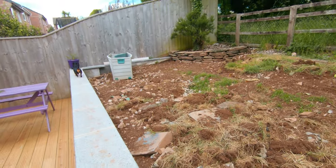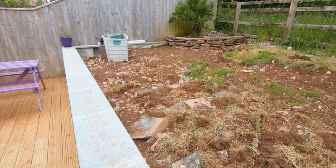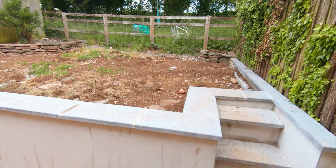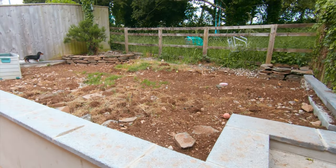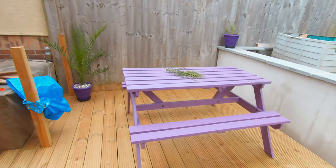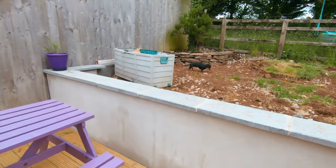So let me just give you a little bit. Lisa's got some stuff on the line, so I'm not gonna show you that. But it's the garden. So as you can see, I've made a couple of planters in the garden. They've done the deck now, although I couldn't show you all of it. I'll show you that another time. Lisa's painted the bench purple, and the garden is leveling out quite nicely. So anyway, just wanted to show you those things.